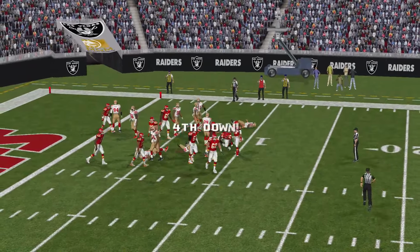Number four is just about ready to kick this one away. San Francisco is lined up for the kickoff. Number 19 back to return. He got all of it. In the last series, they forced a bad pass and got the interception.